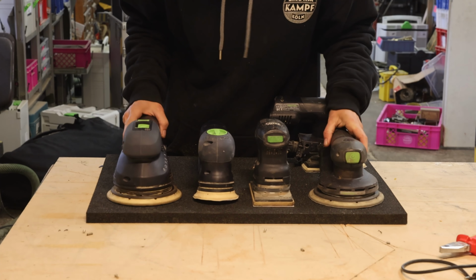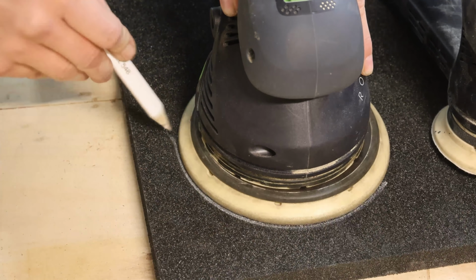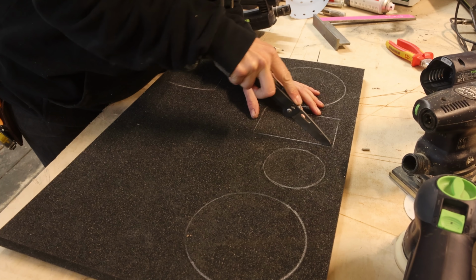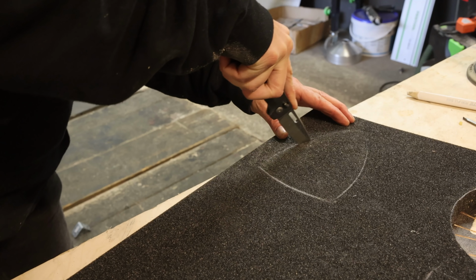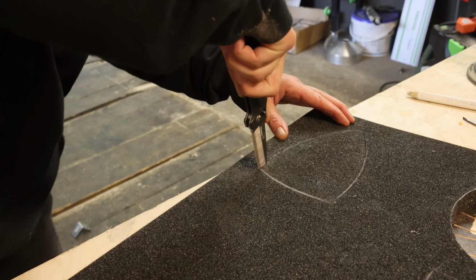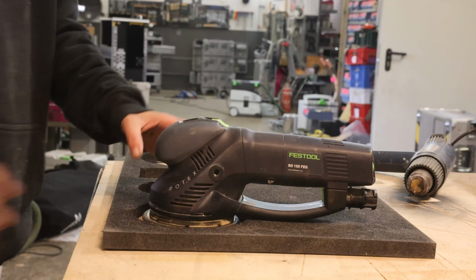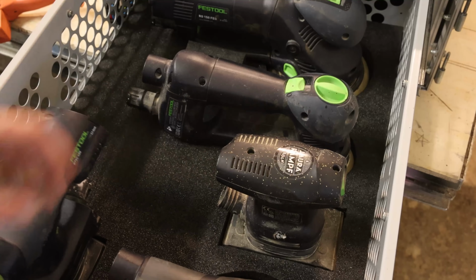For example, my sanders. It's very possible that I might switch out a sander, maybe for a battery operated one, but I probably will not switch the size of the sanding pad. So if I have a 150 sander that's now corded and Festool comes out with a battery version, I will have the same footprint and I can probably just easily exchange the machines without having to exchange the whole inlet. And that is the idea behind the whole storage solutions.